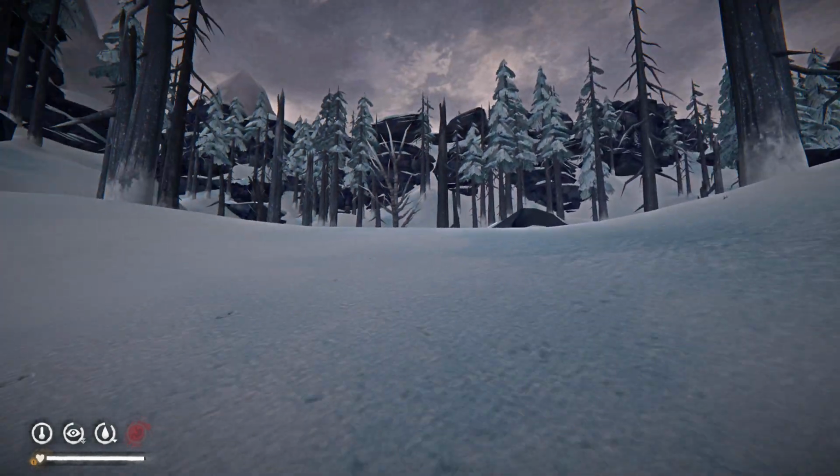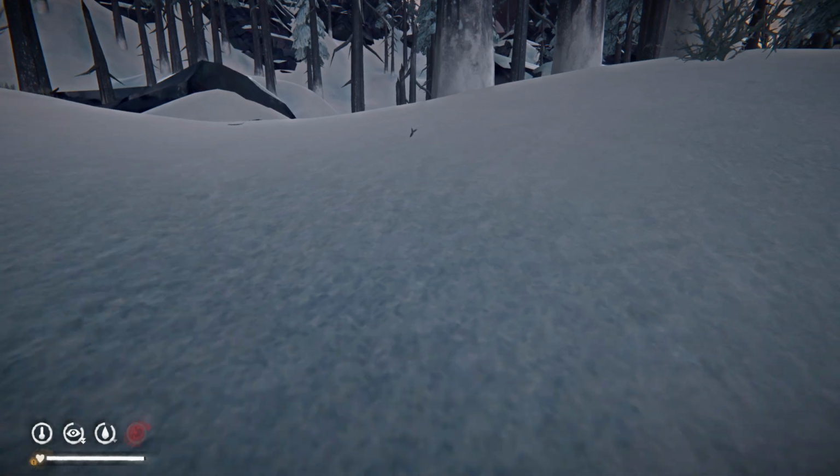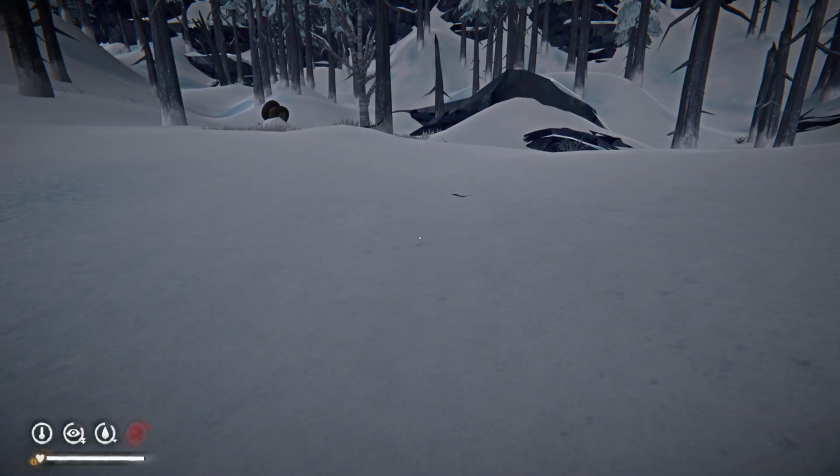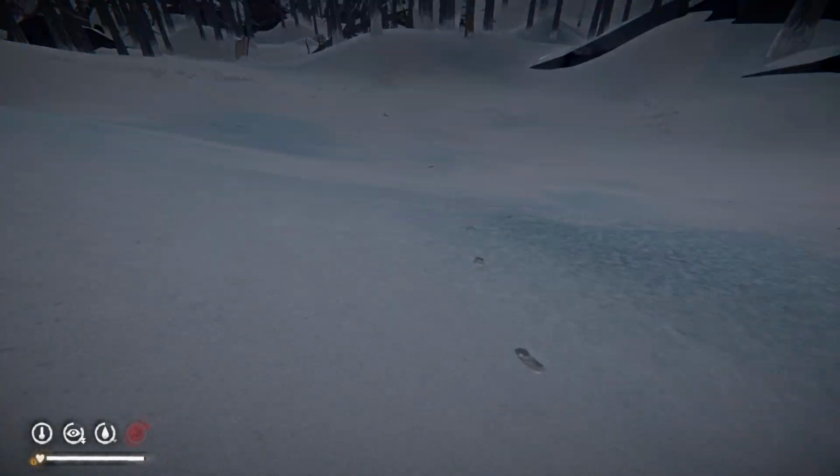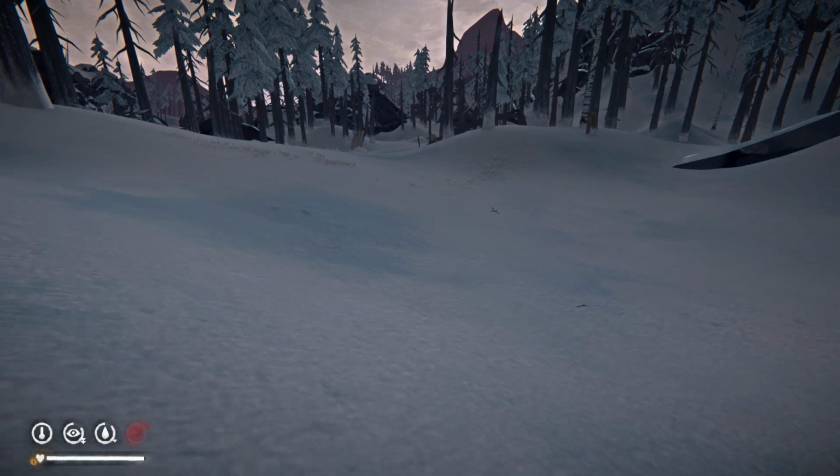But we're getting some sticks here. This would be good stuff. Every stick is like 8 minutes of fire. I think it actually is a little bit more. I think it's closer to 10 minutes now that we have our fire skill up a little bit more, which is quite nice.